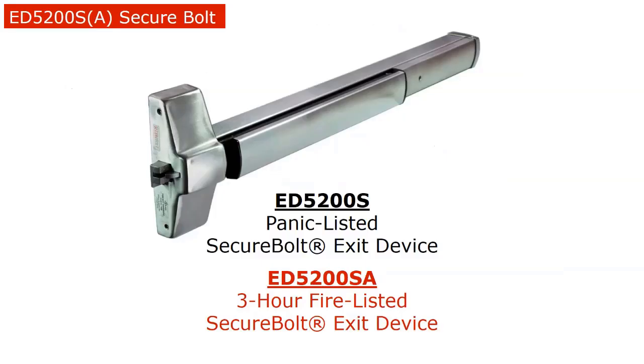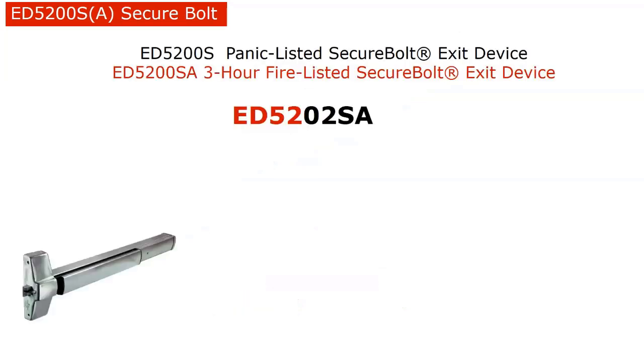So looking at how you would order these, here we're looking at the Corbin Russwin secure bolt. The ED5200S, the S specifies the secure bolt. The ED5200 specifies that it's a rim type device. The A at the very end of the ED5200SA, A means that it has a 3-hour fire rating. So that's what the A stands for.